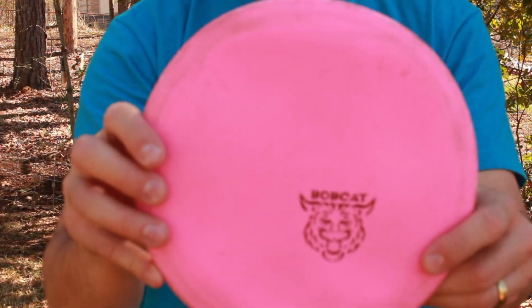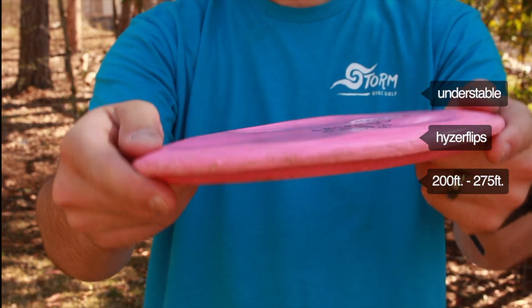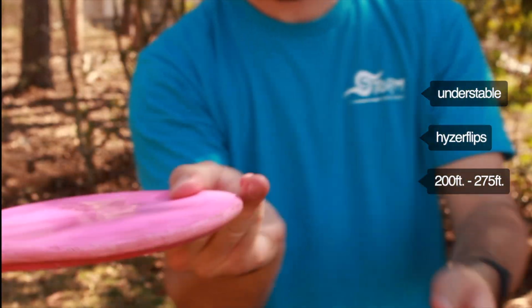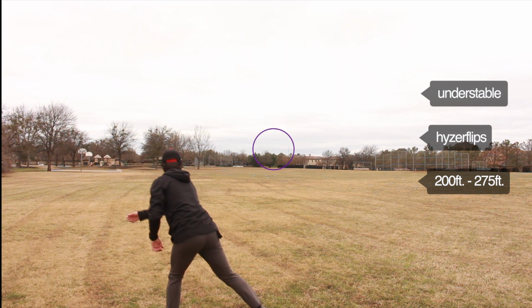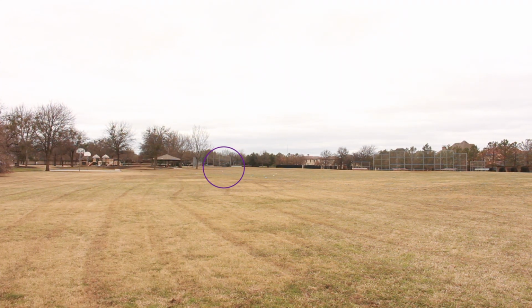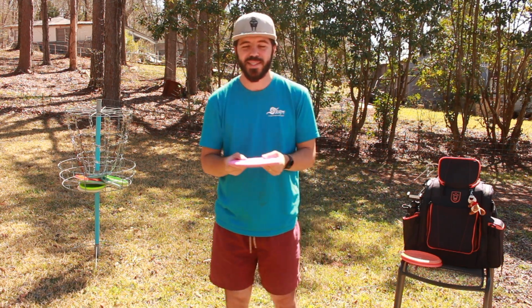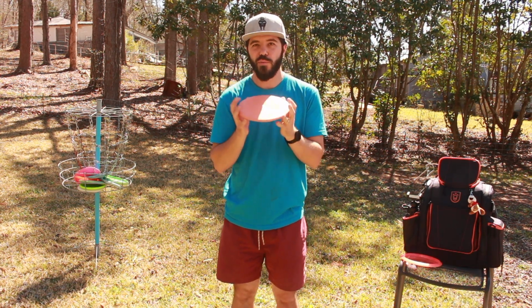It is a Royal Soft Bobcat, super flippy, very straight. I even get some turn out of this. It is super warped and a lot of fun to throw. When I need something that's going to flip up to flat and just finish straight and then have a baby fade at the end because I hyzer flipped it, I want to throw this. Because of that Royal Soft plastic, it's not going to do a whole lot once it hits the ground except stop.